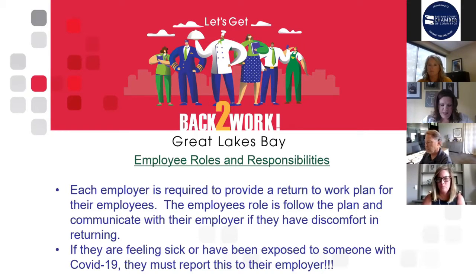From the employee standpoint, they need to know that businesses have been carefully considering source control measures. So when they come back, there's going to be social distancing rules in place. There's going to be PPE that's needed. The way that you function in your office may change. What does that workflow look like to ensure social distancing? Maybe it's not face-to-face meetings. Maybe it's more Zoom meetings. Maybe you're not working at the same time as the person who usually sits in the same cubby as you.